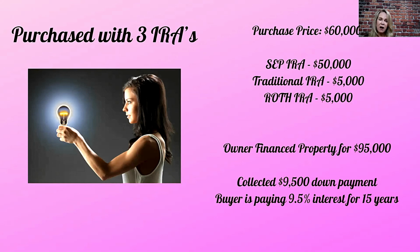This was, so my IRA now owns this. And you're like, now how does that work? Well, not me. Remember, I don't own it. These 3 separate entities, these 3 separate IRAs own a percentage of that property. So I'm going to show you how that works.